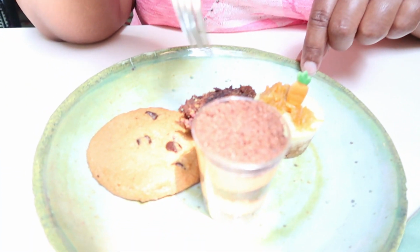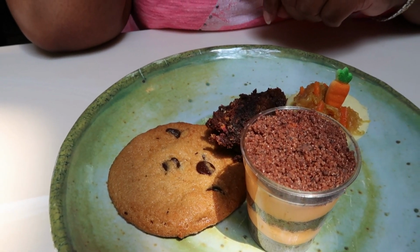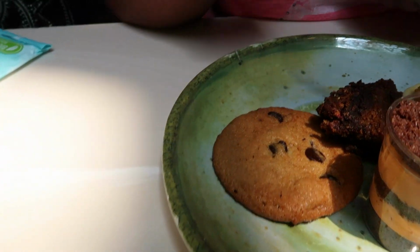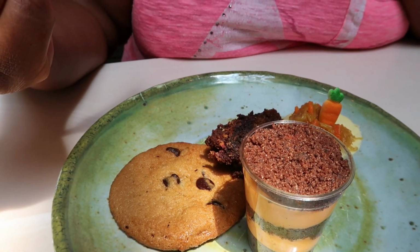So we're at dessert. Yeah, and you know what I realised? I should have got soft serve with the brownie. Oh yeah. And the cookie. So quickly talk through what you got. So I got the parfait. Yeah. I got the carrot cake. I got the cookie, and I got the brownie. Ah, okay, right. Which one are you going to try first?